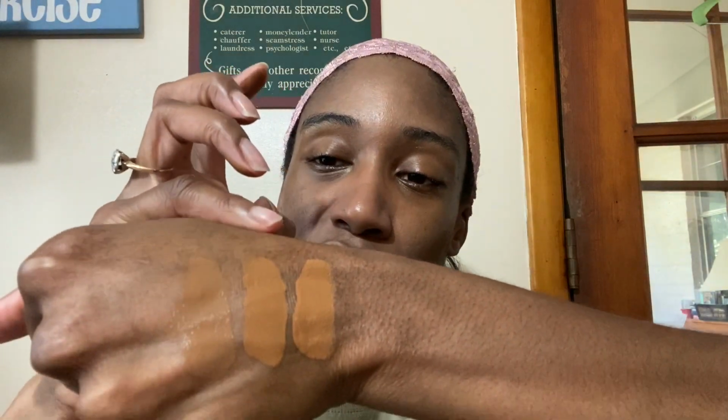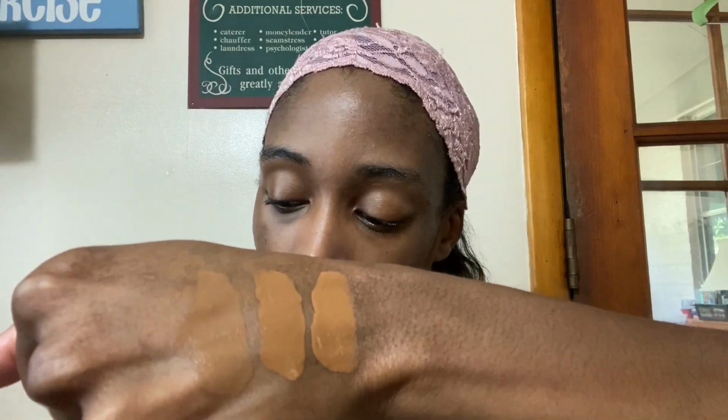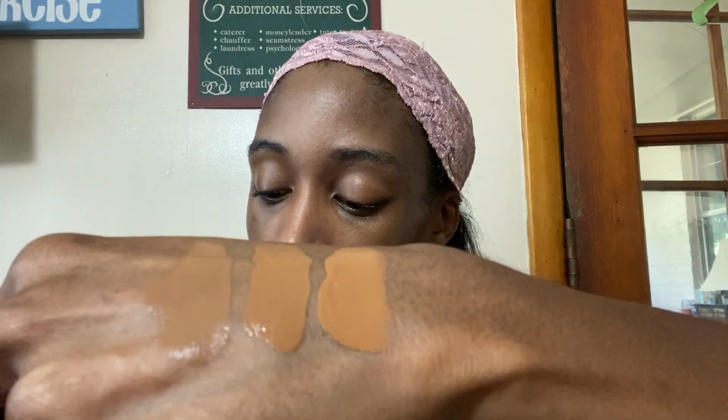So the new one matches the Radiant Longwear. That's what this is, right? Natural Radiant Longwear. Yeah. And then Sheer Glow is darker than those other two. So that's interesting. I guess we can swatch one side of my face to see with it.